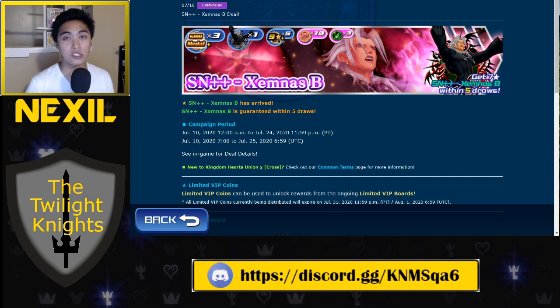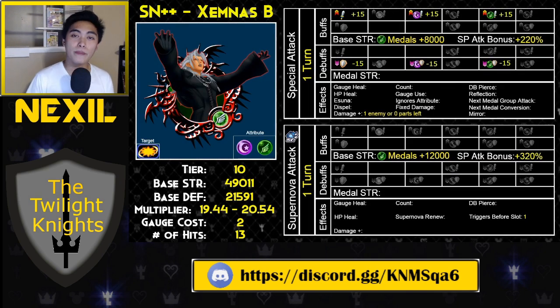Remember that your VIP coins are not locked to the medal that you are pulling for. You'll also be getting 3 speed gems with every single pull. Again, just a nice little bonus because you're spending 3,000 jewels. And it is a 5-pull mercy, meaning that you do need to spend 15,000 jewels just to guarantee yourself 1 copy of Xemnas B. Now let's go ahead and talk about the medal itself.